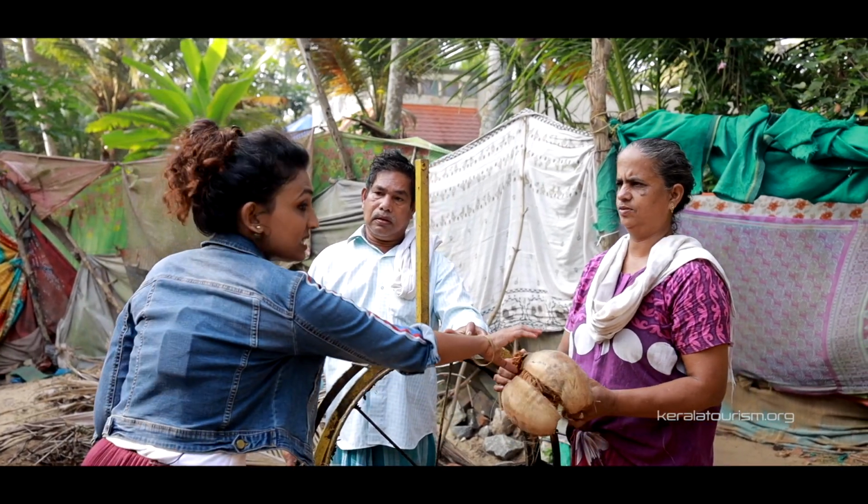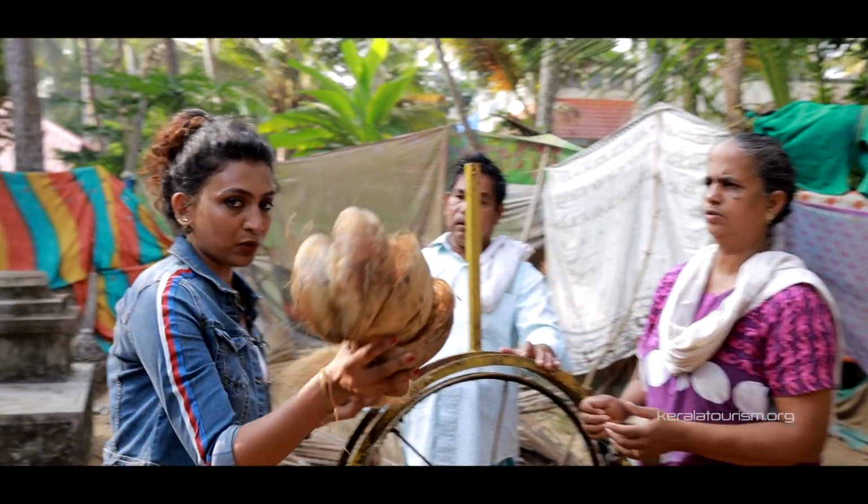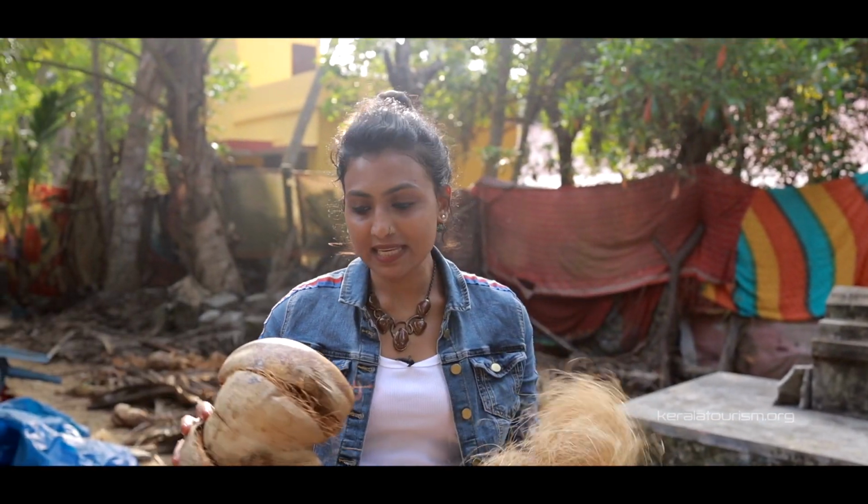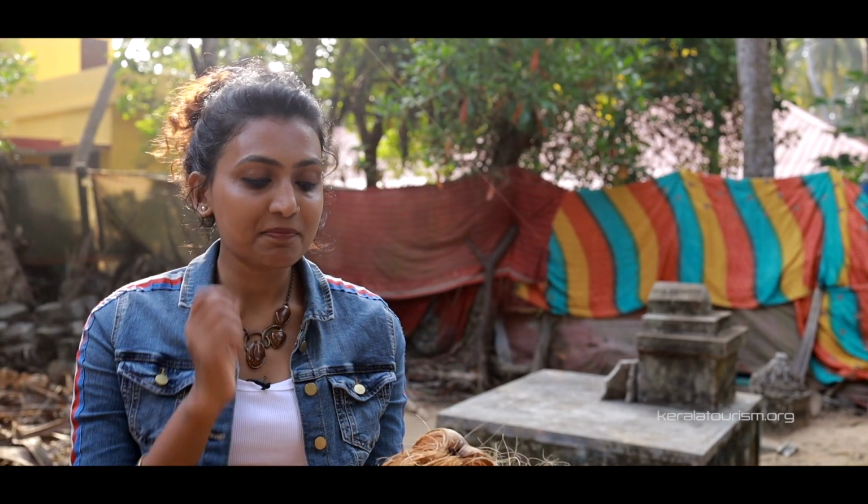Okay, okay. So this is the coconut shell. The coconut has been taken out. This is the coconut shell that they dip into the water for about more than a year. And then this is taken out from the water and beaten. The main reason why it's dipped into the water is to soften the fibers. And it's taken out of the water, beaten with an iron rod, and the fiber taken out.